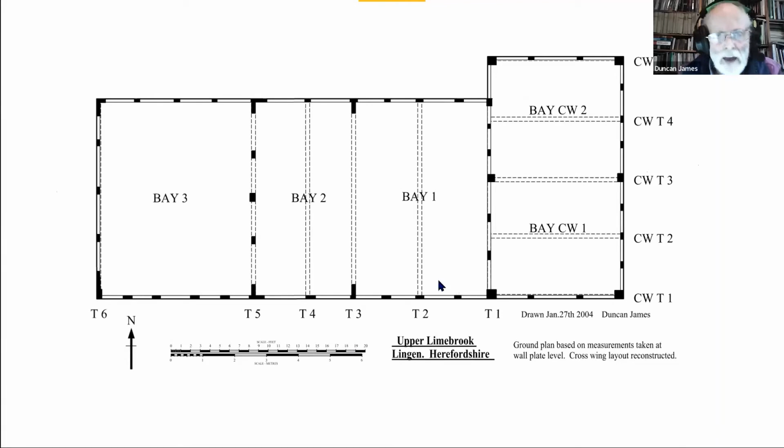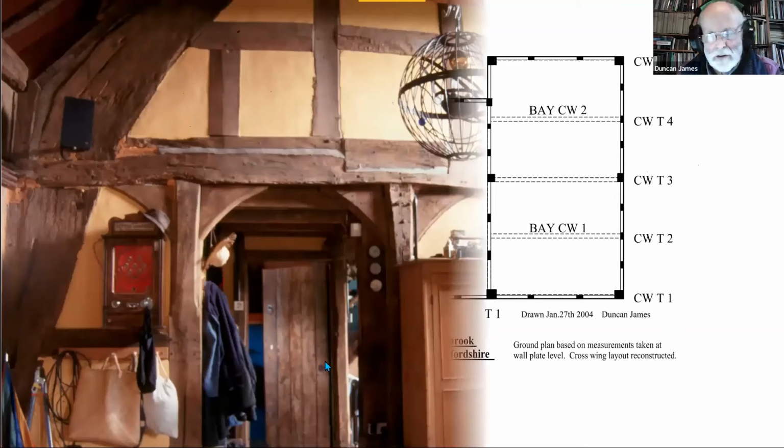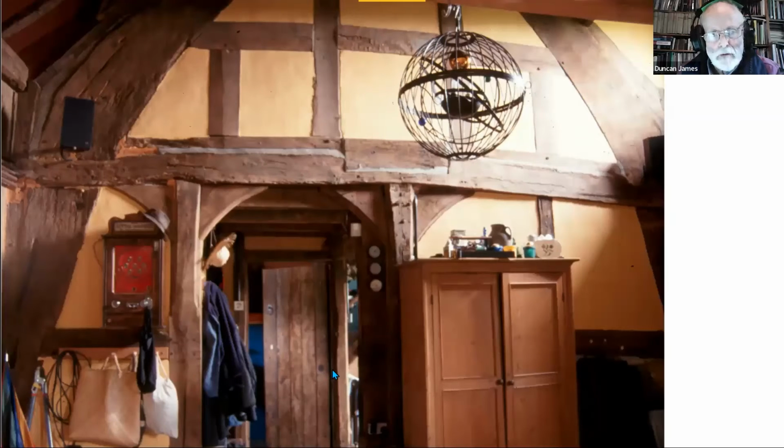This is a plan. Here is the hall. Here is the cross passage. And we have this rather strange bay here, which appears to be a service bay, because this is the existing arrangement at the lower end of the hall. So we're looking at the cruck frame at the lower end.